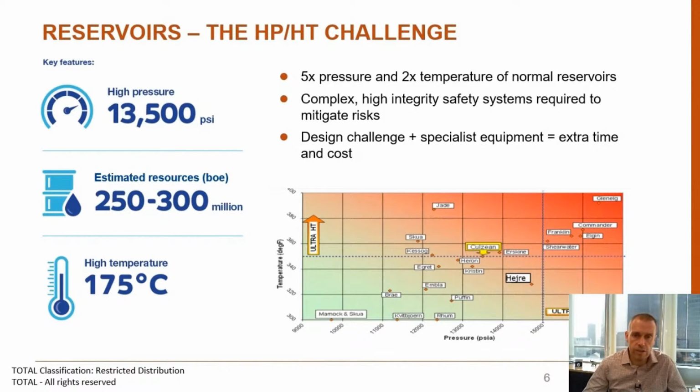Complex, high-integrity safety systems are required. Extreme focus on materials and materials selection and the design of specialist equipment. It all leads to additional cost, additional time, but more importantly, it's all about being prepared. So for the Culzean field, front-end loading was essential.